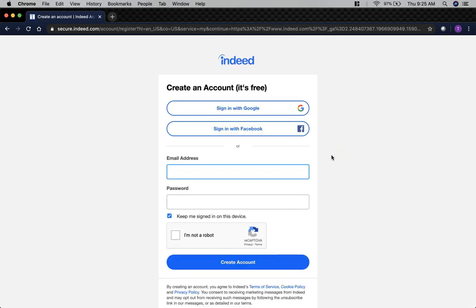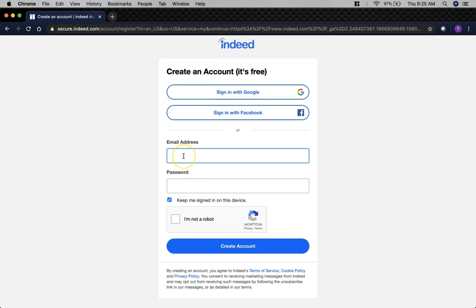And now here we have to create the account. So you have a few options. You can click on Sign In with Google. This will use your Gmail account to create an Indeed account for you. You can click on Sign In with Facebook, and that will use your Facebook login information to create an Indeed account for you. Or you could do it the old-fashioned way, where you simply type in your email address and then type in a unique password. Once you've done that, you just want to click on this square here next to I'm Not a Robot. And once you finish with that, just click on this blue Create Account button right here.